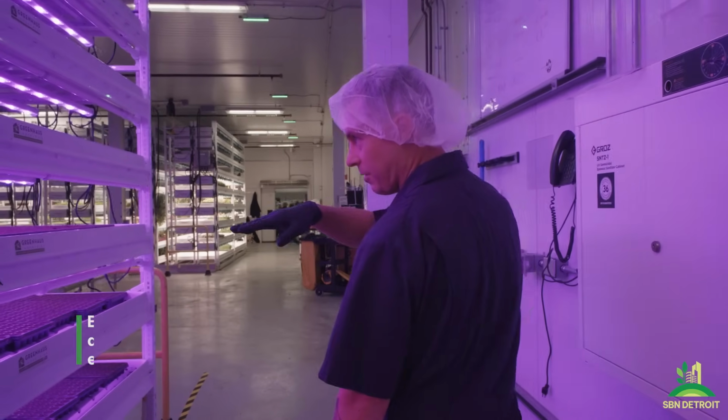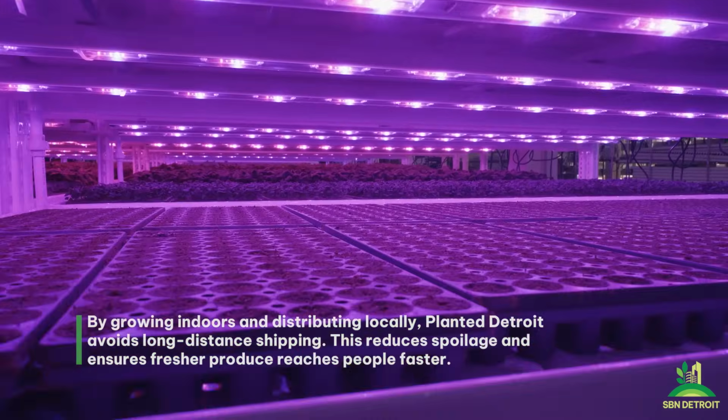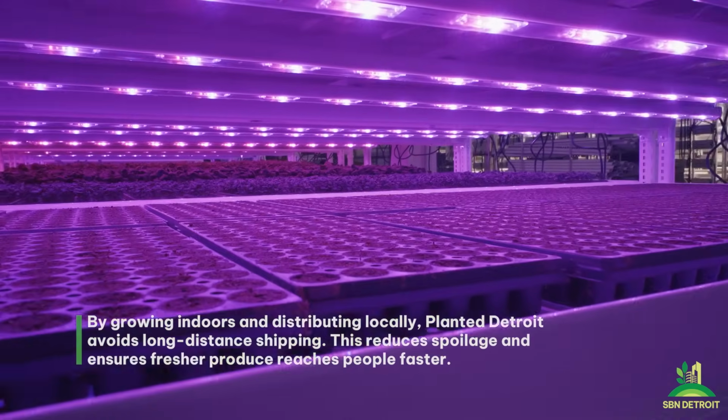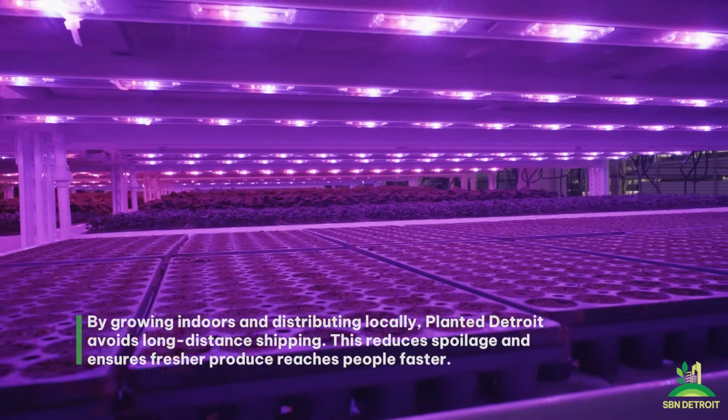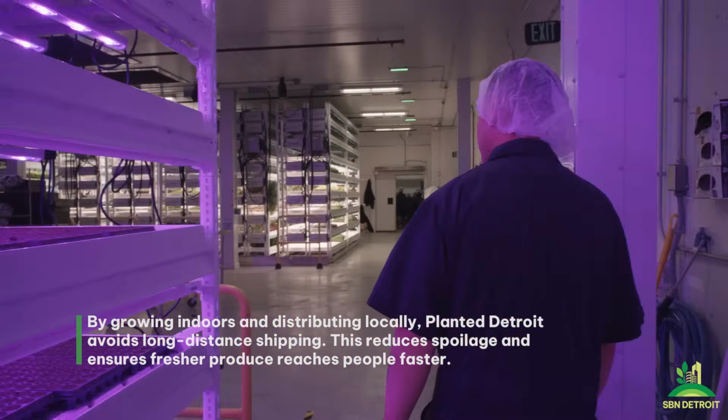And you can see, if you look down here, we group them by type. So this first rack was just seeded yesterday. The second rack was seeded last week, and the third rack was seeded the week before, and that will be harvested on Friday for our 5 variety mix.